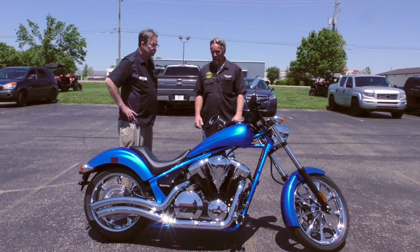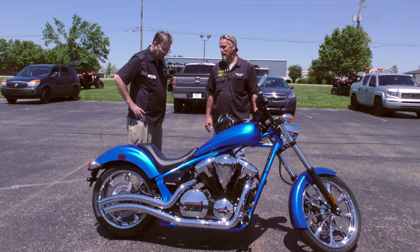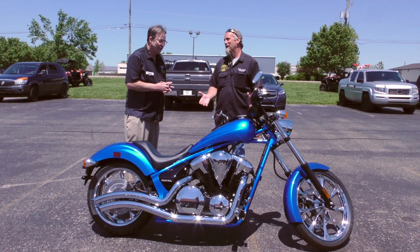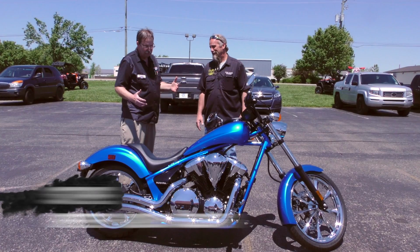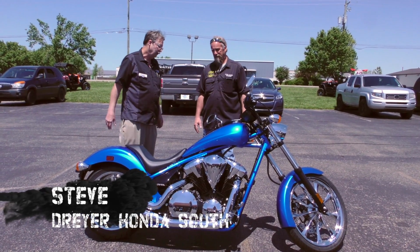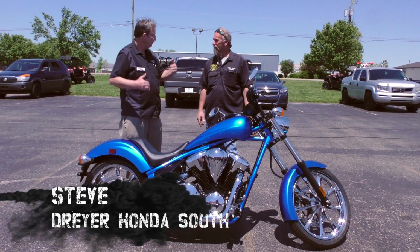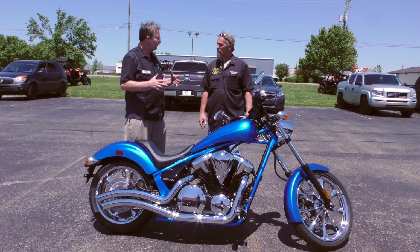Please tell me some of the specs on this bike, because that's maybe one of my favorite bikes I've ever ridden now. Of course, it's 1,300 cc's. It's the longest bike Honda's ever built for wheelbase. It's all about style.